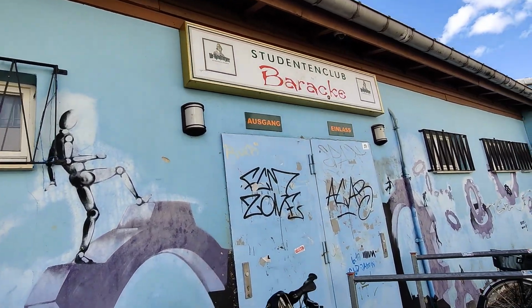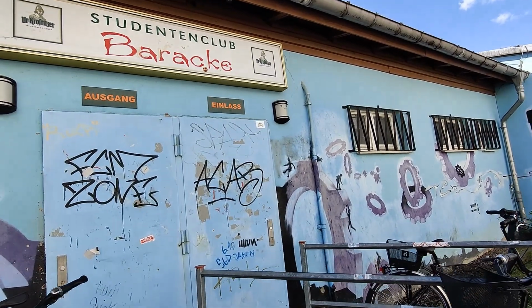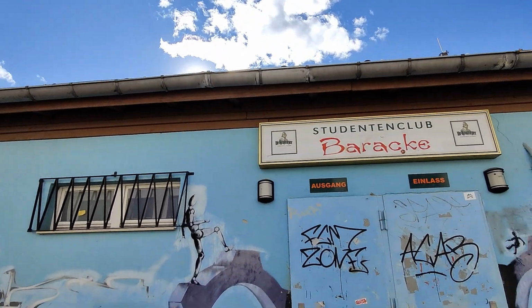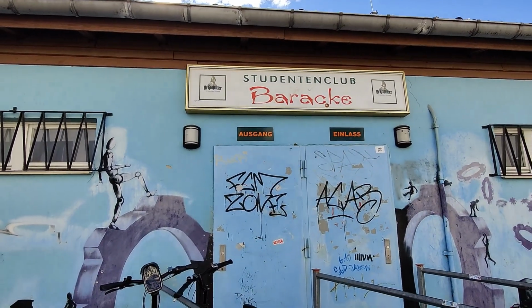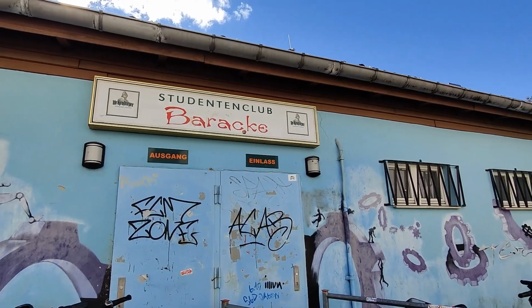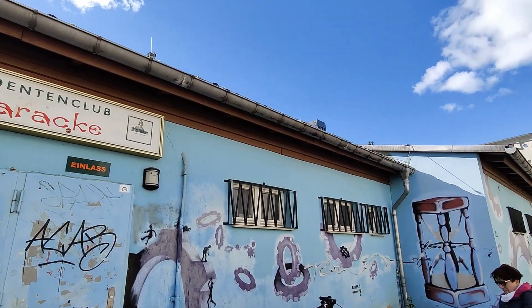This is the student club. There every Friday night the students all meet here and have some music and beer, and they are making some DJ and having some parties here. So it's Barake Club in Magdeburg University.